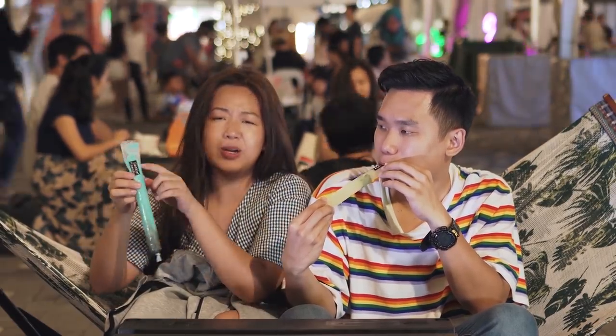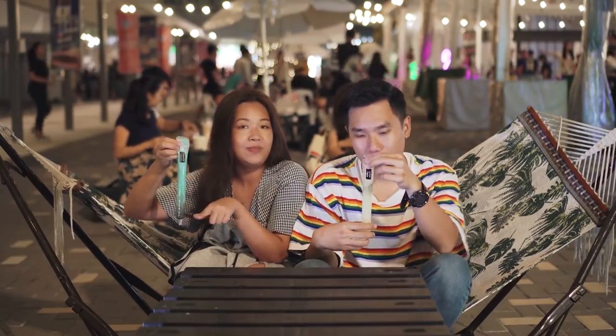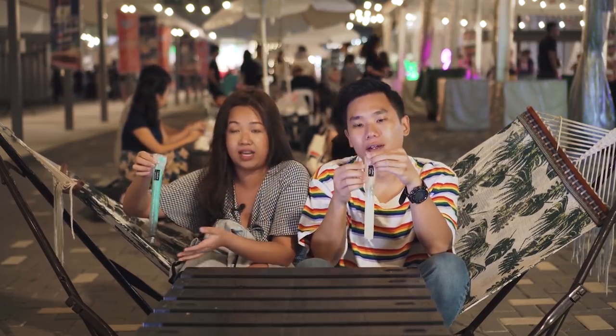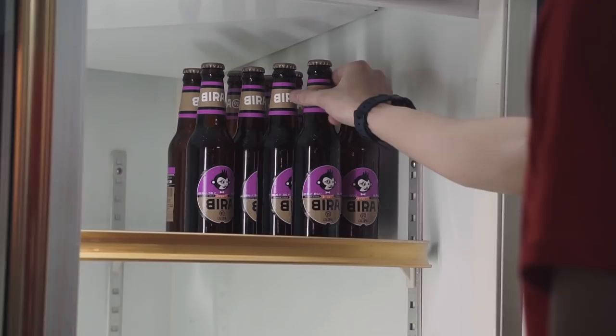And for mine, I got the Cookie Monster. From the name, you can probably tell that there's cookie inside. So they use Oreos, which sink down to the bottom. So if you're getting this, make sure you eat it fast, if not all the cookies will settle down below. It's milky and chocolatey, the best thing you can get in a dessert. This is so refreshing.